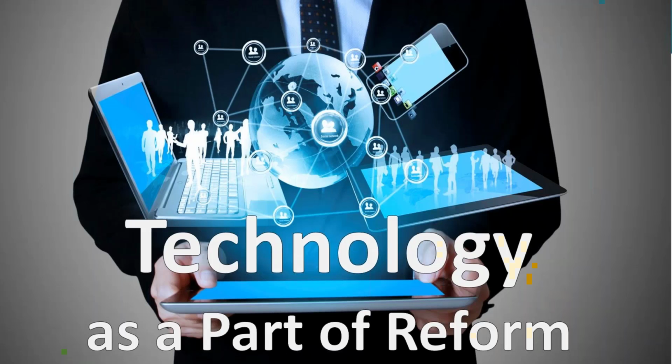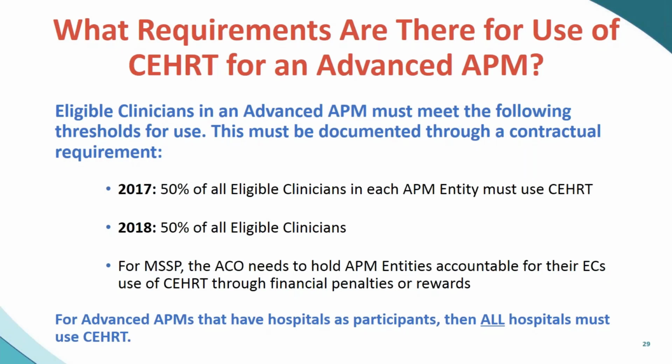Okay, now we're going to move over to the technology. Scott's going to walk you through this whole business about stage 2 and stage 3, how it is used. Bottom line is, if you are doing MIPS reporting, no matter whether you're just a MIPS professional or you're one of these APMs, if you're not an advanced APM, you have to be doing meaningful use ACI reporting. Yeah, so as Cathy shared earlier on, if you're an advanced APM, there must be a requirement that certified technology be used. In other words, for an advanced APM, you've got to do meaningful use.